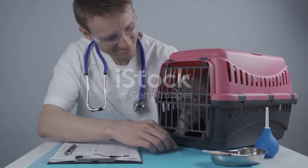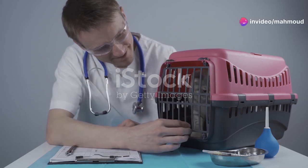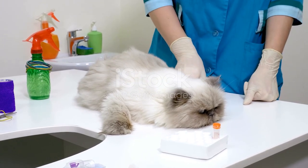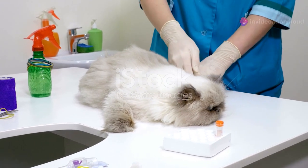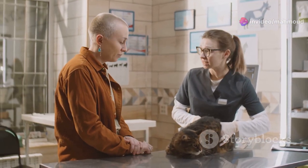Fighting back: treatment options for panleukopenia. While there's no magic cure for FPV, supportive care from your veterinarian can significantly increase your cat's chances of survival. The main goal of treatment is to keep your cat hydrated, provide nutritional support, and manage their symptoms. This often involves hospitalization and intensive care, including intravenous fluids.